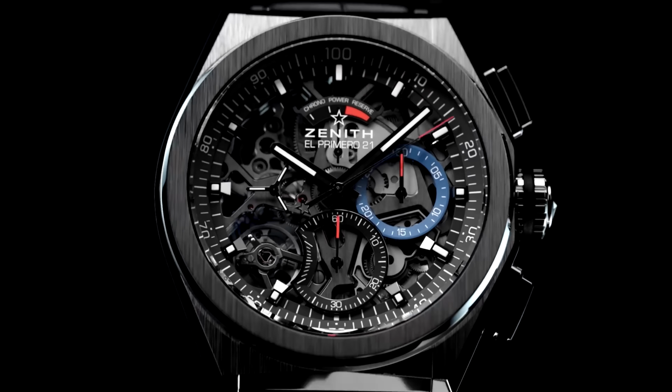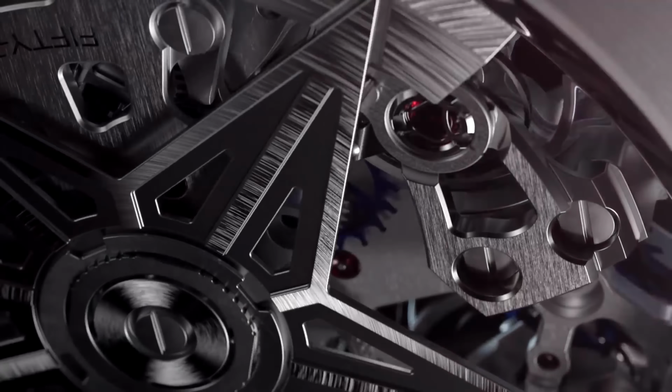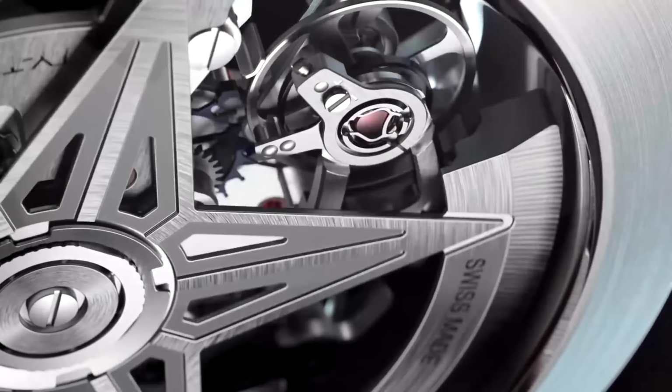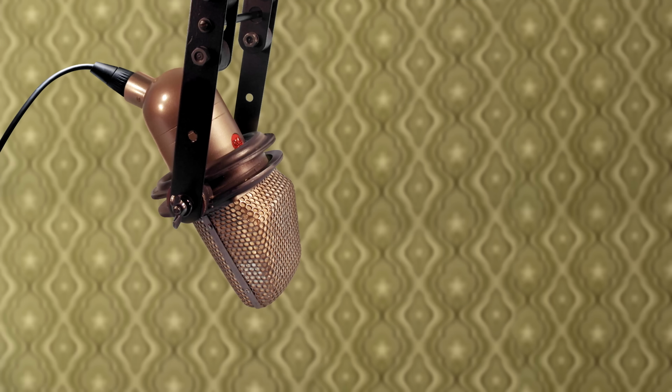And a sparkly, big, crystalline Zenith with a whopping great big gyro tourbillon in it is definitely not a way to blend in. No. But one day. One day. Yeah, well done, Zenith. A lovely, fine pair of watches for 20 lucky people.